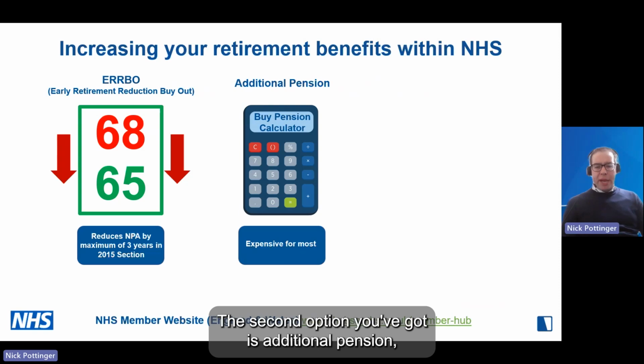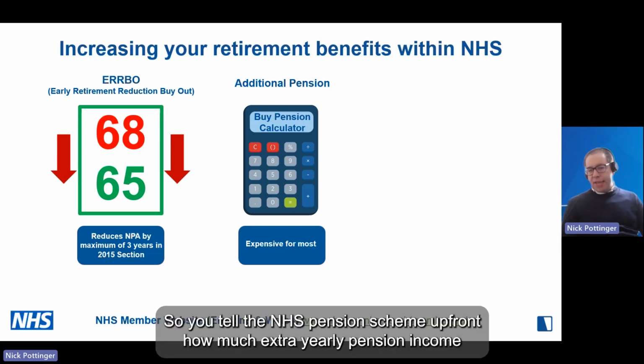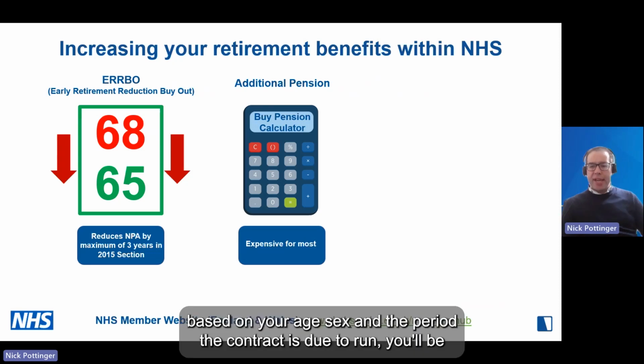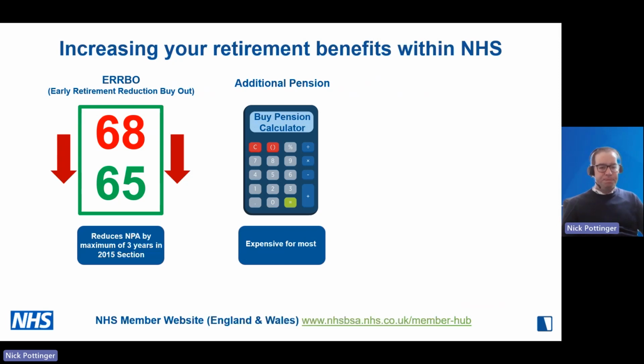Second option you've got is additional pension, and this works on the basis that you're buying extra guaranteed annual pension income for yourself in retirement. So you tell the NHS Pension Scheme up front how much extra yearly pension income you'd like to buy, with the maximum being £6,500 of extra pension income per year in retirement. And based on your age, your sex, and the period the contract is due to run, you'll then be given a price as to how much that additional pension will cost you.